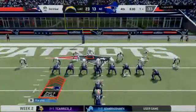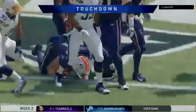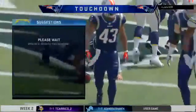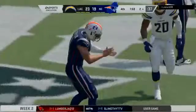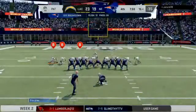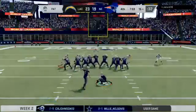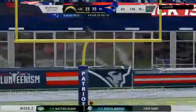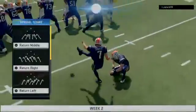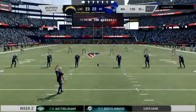Another shot from the 1 on second and goal. They'll try and sneak it here. And he's over the line and into the end zone for a Patriot score. It's their quarterback with his third touchdown of the game, number 7 on the year, as they are now just an extra point away from making this a 3-point game. Extra point up and good by Sanders, and now things get a bit more interesting here in this fourth quarter.